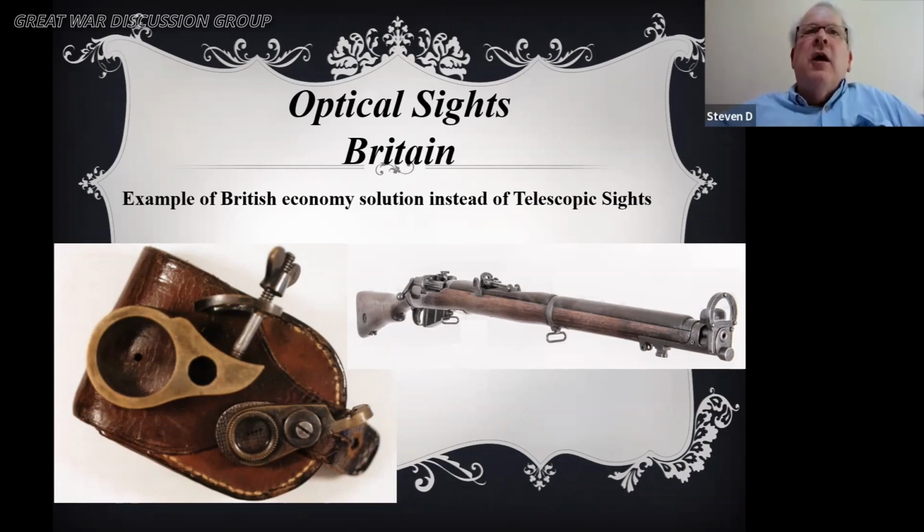The first one you see on the SMLE has a peephole back on the regular sight and then a large ring. It's kind of hard to see, but there is a dot in the center of that larger ring in front. It's somewhat easier to see on the other one. But the other sight that you only see has a pocket mount that would mount to the side of the rifle.